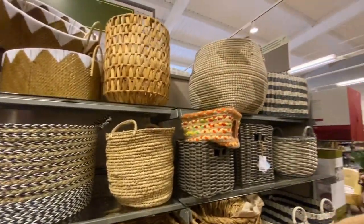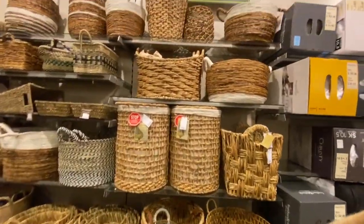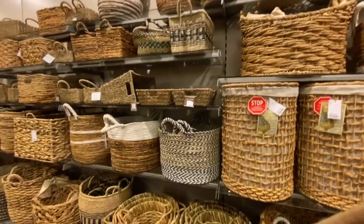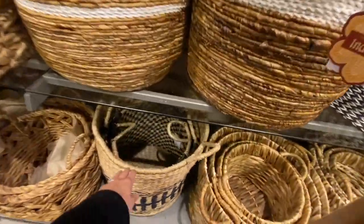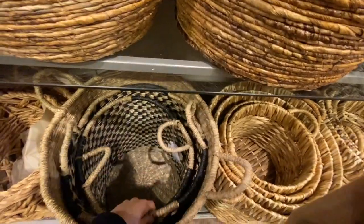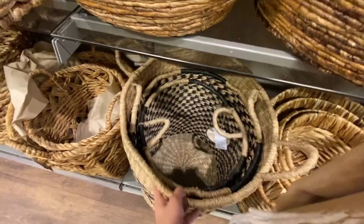I love the selection of different types that they have. I love this sort of like black and the natural wicker kind of colour. Again, $15.99 for some of the smaller baskets, and you can often get sort of a matching set.